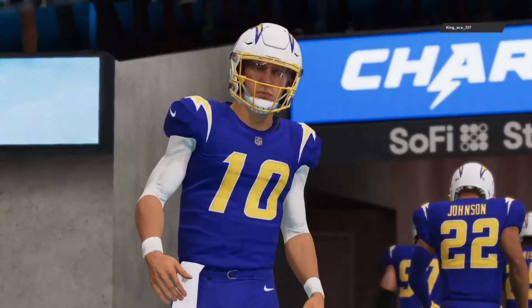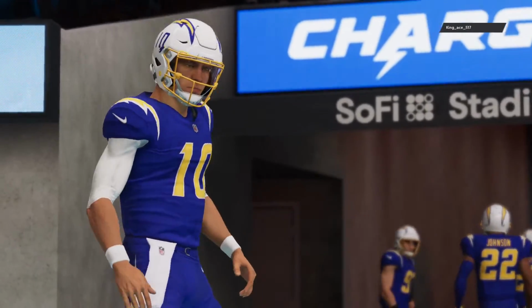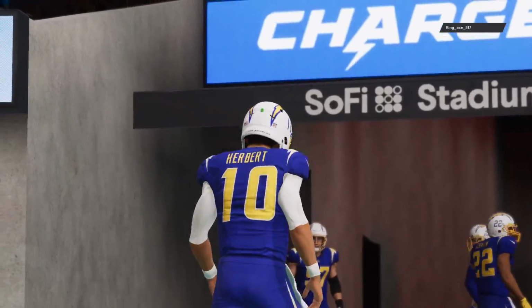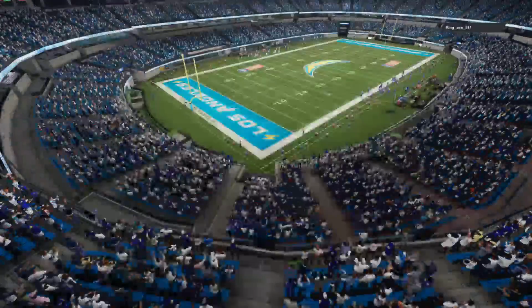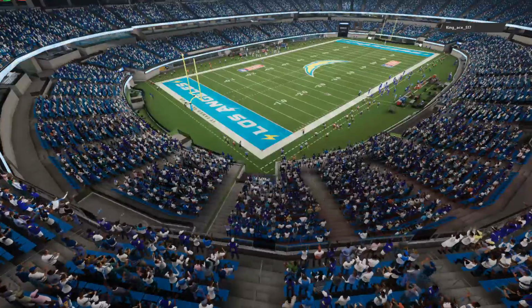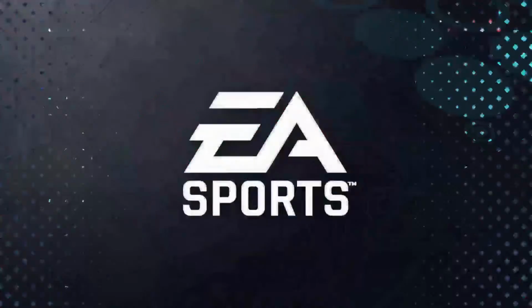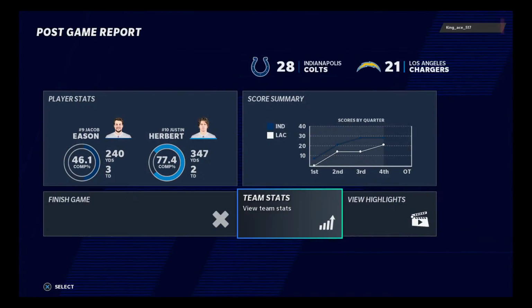So for Indianapolis, it was a hard-fought game, and they'll exit 1-0 as they win by a touchdown. And they'll get another road test next week as they head to Houston to take on the Texans. Meanwhile, for the Chargers, they go down to defeat here in the opener. And they'll try to get back to their winning ways next week as they head to KC to take on the Chiefs.